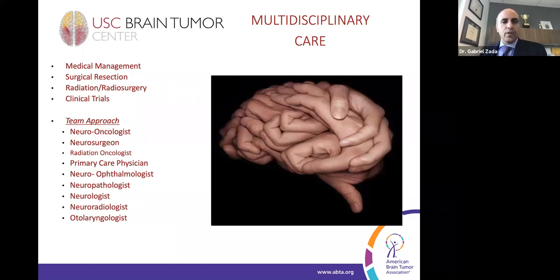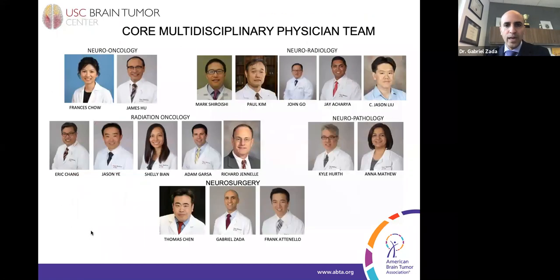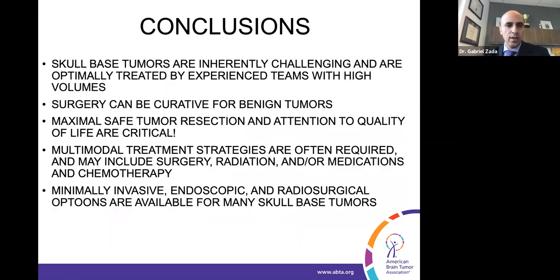So in conclusion, optimized care for skull-based tumors is best provided by a multidisciplinary team working as a unit to treat these diseases together. Whether it's medical management, surgery, radiation, and clinical trials, you want a variety of providers that work as a team with a weekly tumor board. This is our team at our Brain and Skull-Based Tumor Center. It's a pleasure to work with these providers on a daily basis. These tumors are inherently challenging and, as I mentioned, optimally treated by experienced teams with high volumes at so-called centers of excellence.